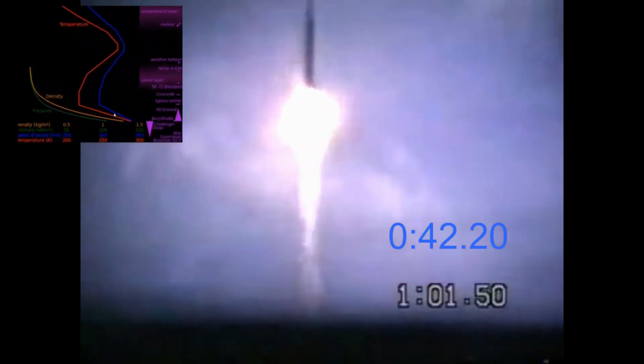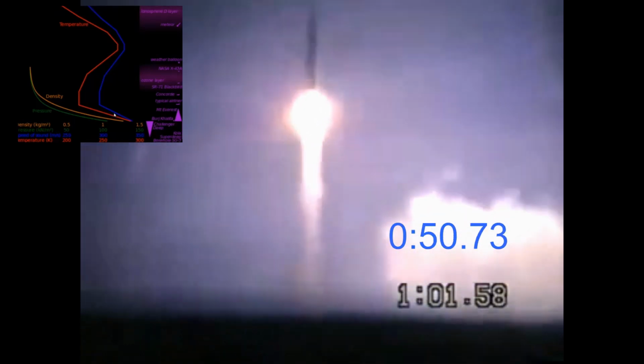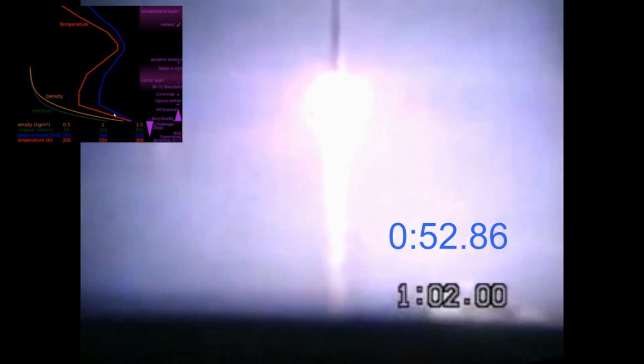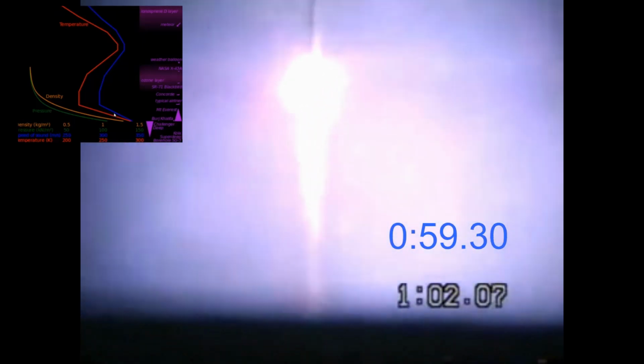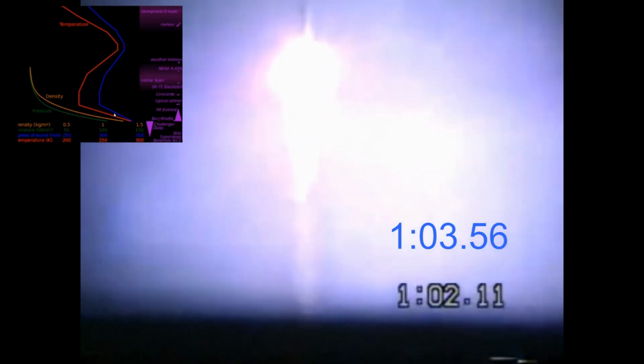This chart shows you the speed of sound as it changes with height and temperature in the atmosphere. At no time has anyone ever recorded a sonic boom from crossing the speed of sound. If you go with the official version, it's going to be within under 20 seconds from launch.